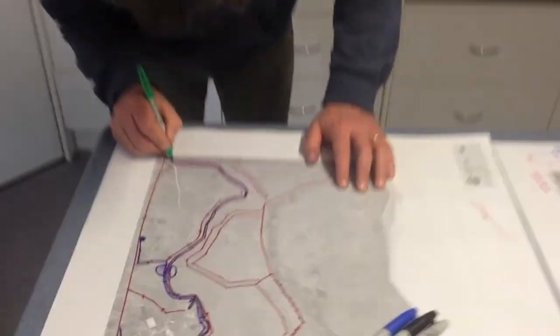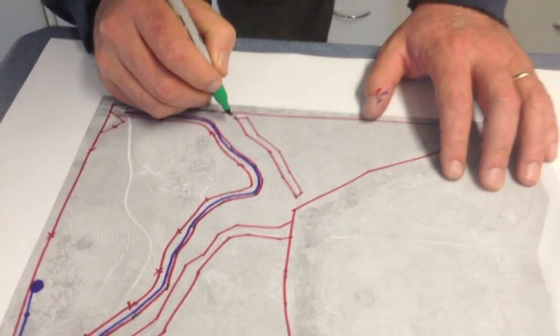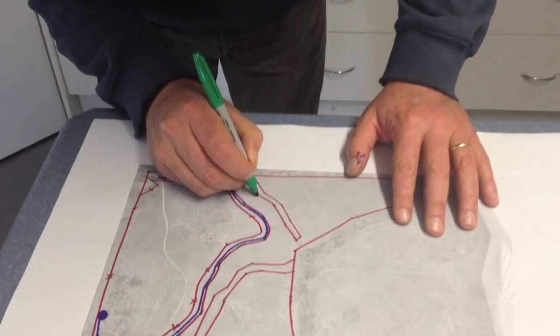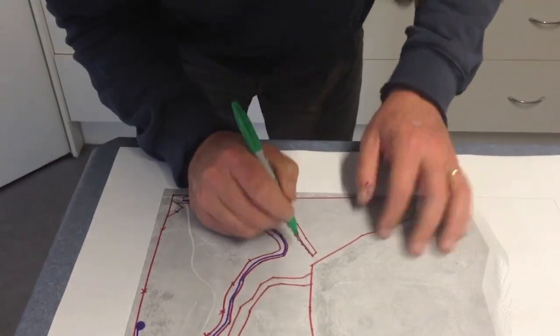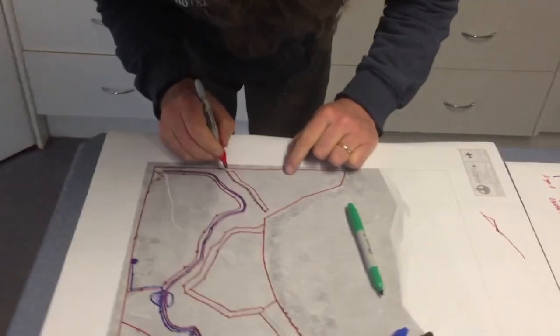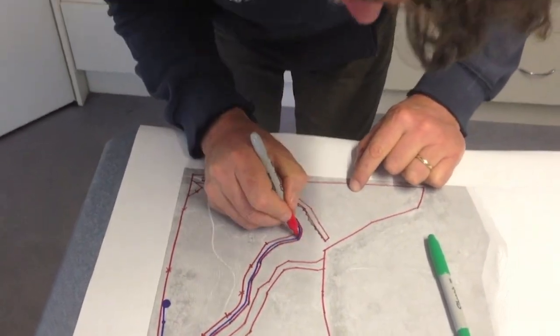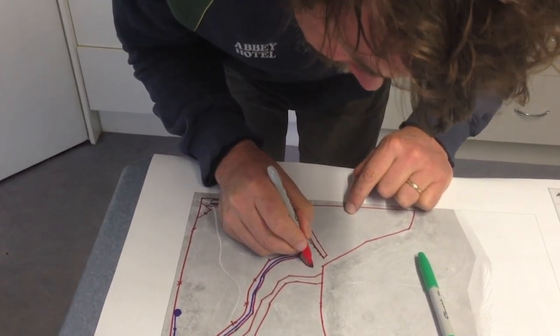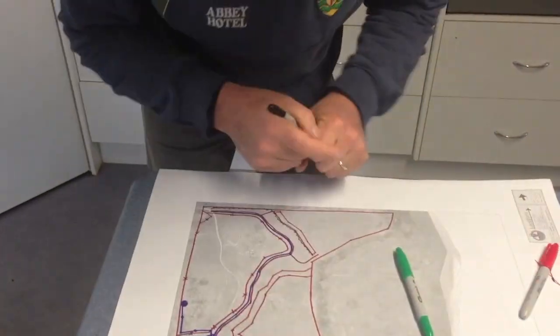So what I'll do here is just do a very basic shape to show that what we're doing here is putting in a forest system. Oops, I made a boo-boo there. I've got to put an access down here. So I'll just come off that ridge, and then I'm going to swing down off that ridge. That will give us the access to the festival ground.